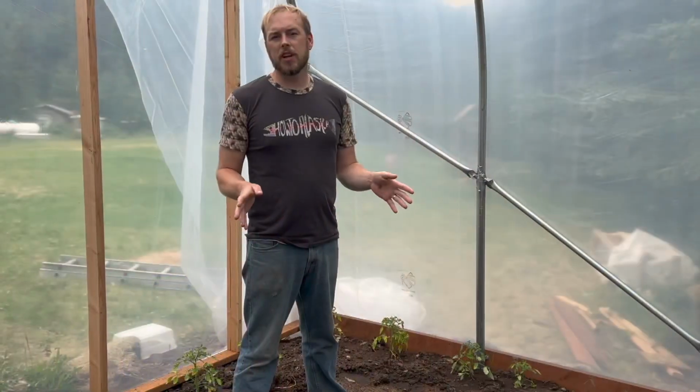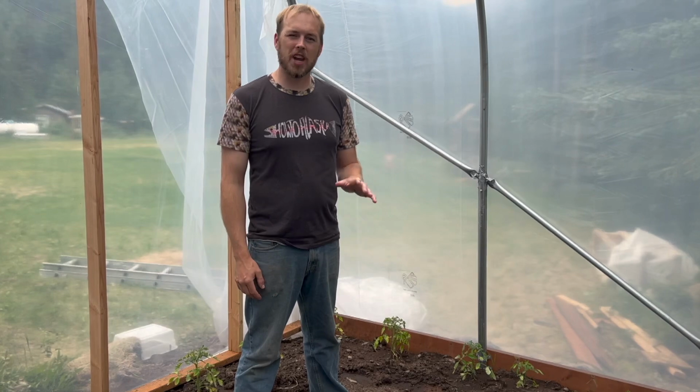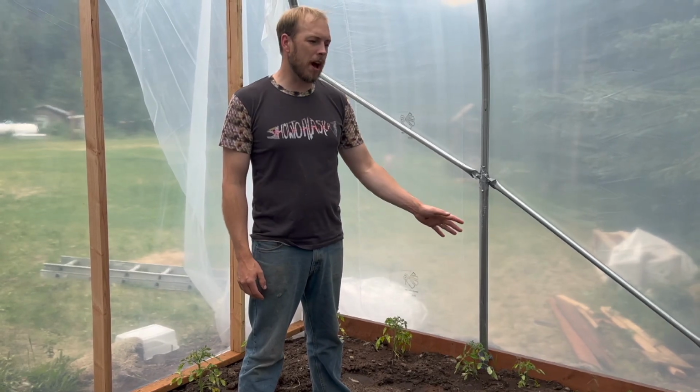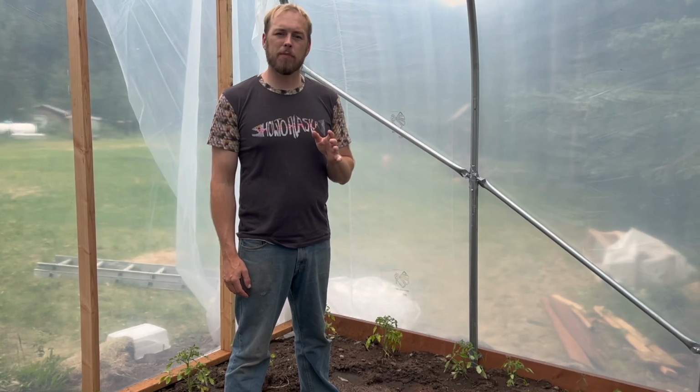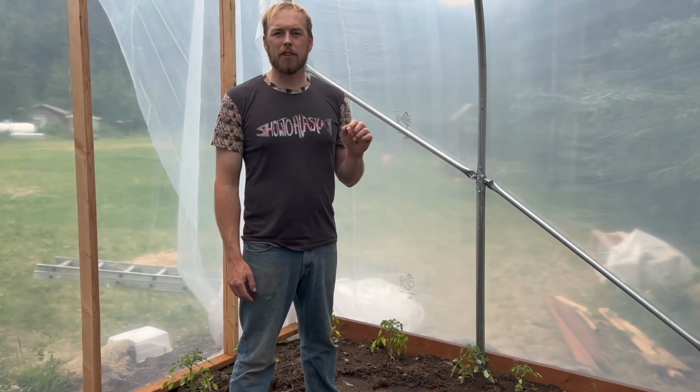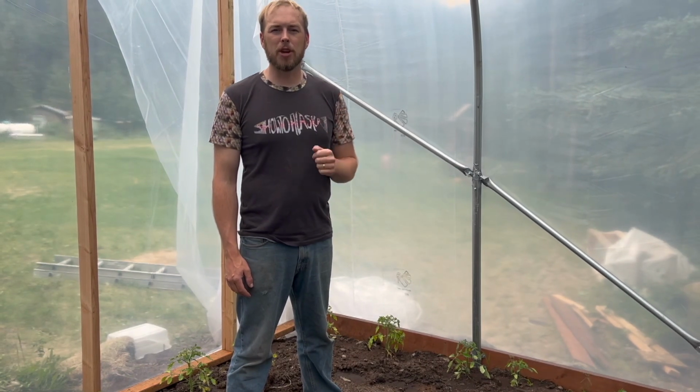We didn't get this greenhouse done till like the beginning of July here, so it's kind of late. All our stuff got root bound. So it's gonna take a little bit for it to take off, but we'll be ready for next year with it. And we should have a really good crop and harvest next year.